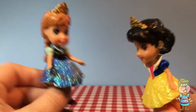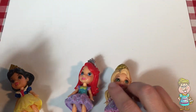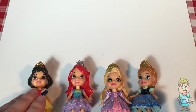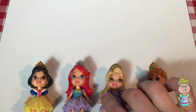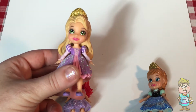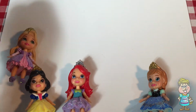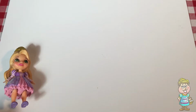Hello. Hello. So, we have all four princesses, and they have different friends from their movies. We're going to start with Rapunzel, and she has a friend named Pascal, and he's a chameleon. So we're gonna make, out of Play-Doh, her friend, Pascal.